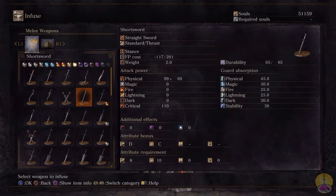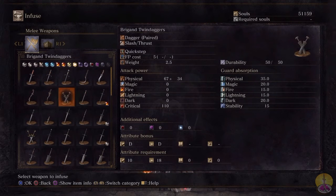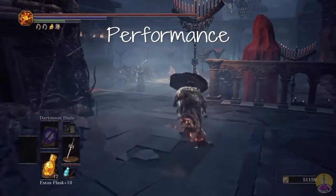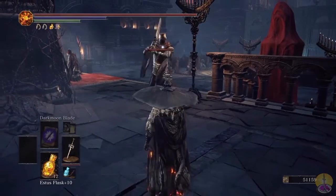And for some reason, you cannot infuse this weapon. I know it still takes plain Titanite shards, but this weapon cannot be infused with anything, for some odd reason. So this is going great so far. Wouldn't you agree? Let's take this to combat.